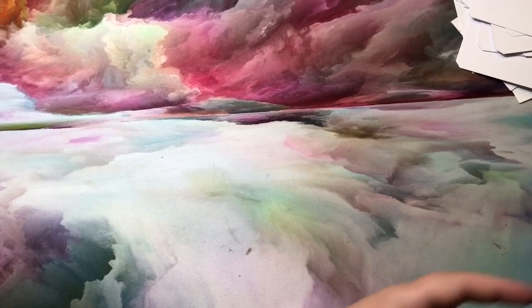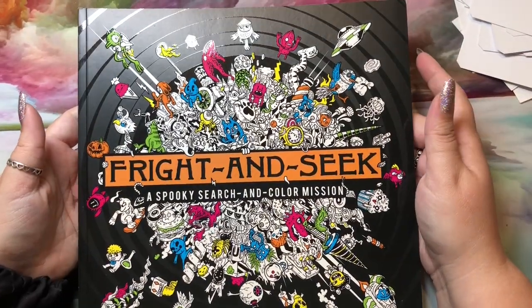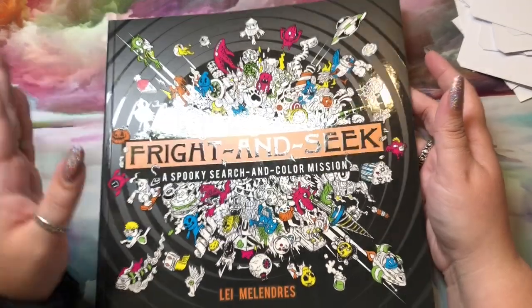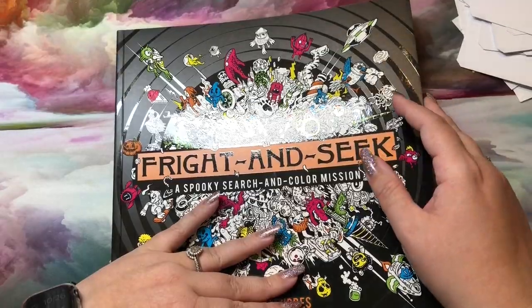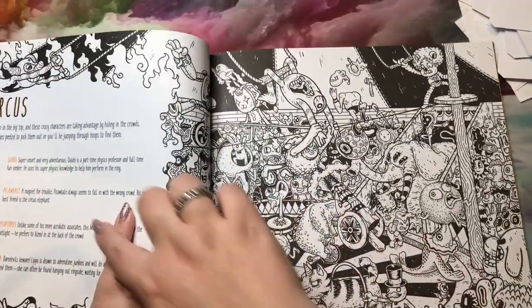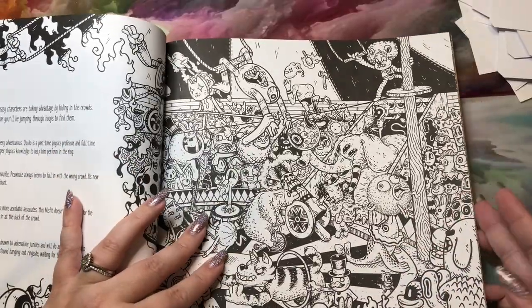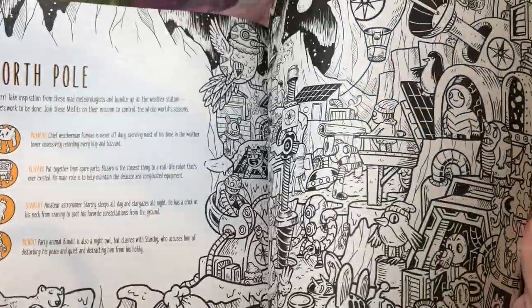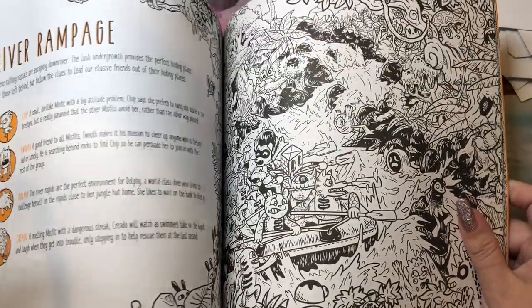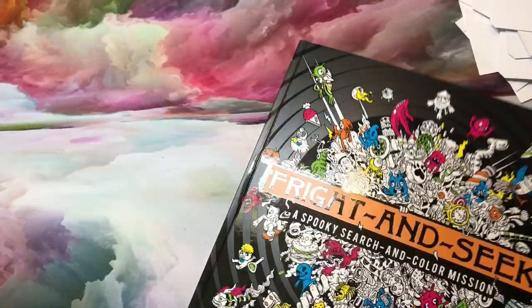And I got this book off Book Outlet and haven't colored in it. It is Fright and Seek by Leigh Melendres. I'm sorry. And it's a spooky search and color mission. So it's like the scene, and then you have to find the things. So I'm not sure how I'm going to attack this yet, but it's fun. I hope. We'll see.